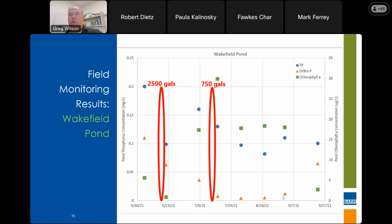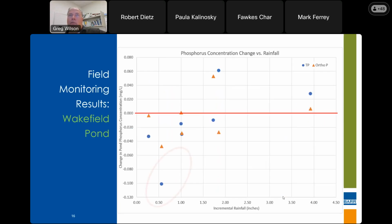So now we've got about 2 years in a row here at this pond with significant improvements over what you would expect ordinarily, especially considering that our dissolved oxygen levels were low enough that we expected to see sediment phosphorus release, but did not see it.